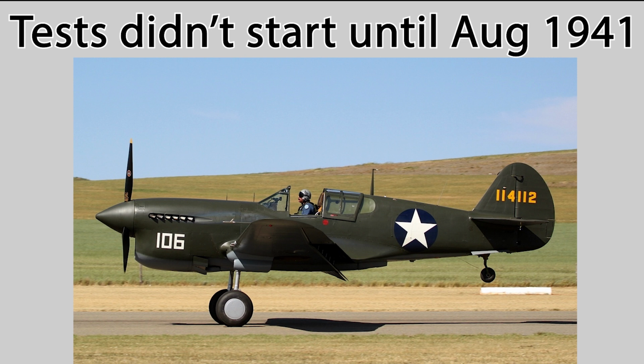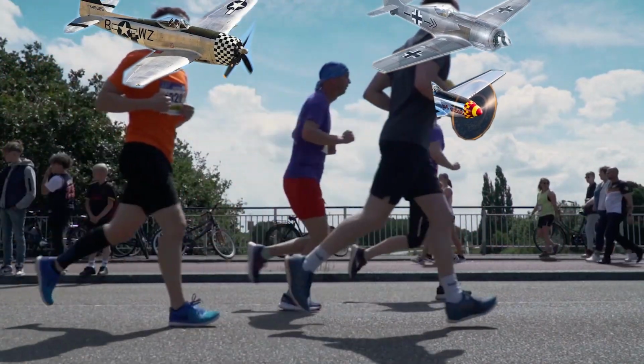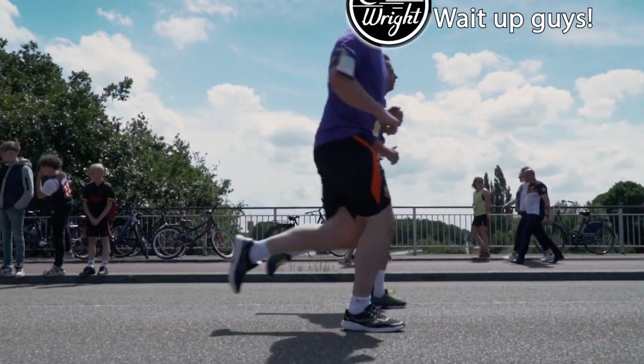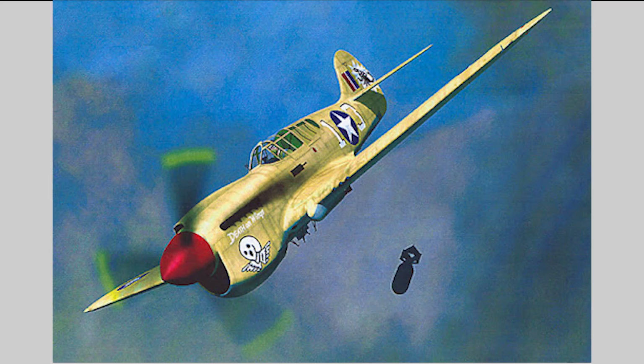Since the introduction of the Merlin-engined P-40F in January 1942, Curtis sought to keep pace with the rapid modernization of aircraft and air warfare. They would return to the Allison V-1710 engine with the K model and would stick with it. A key requirement for later models was weight reduction.